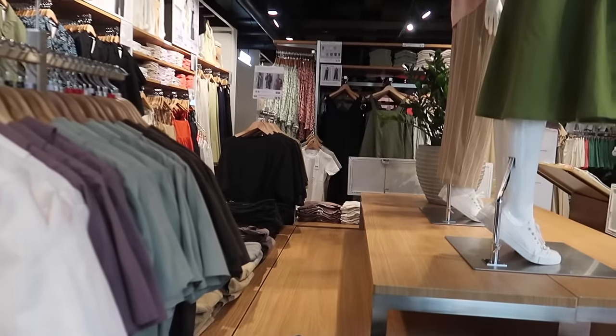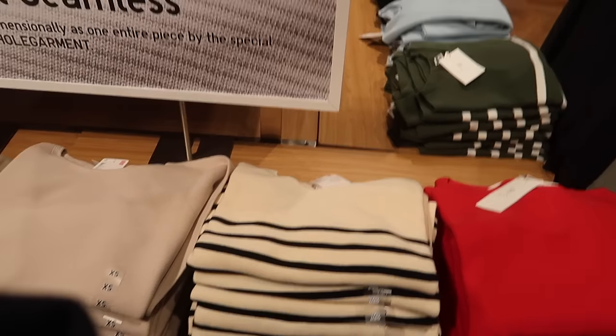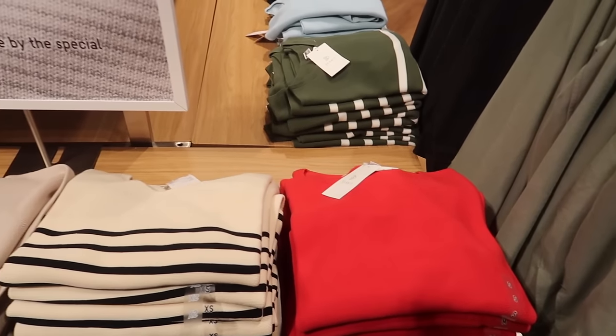I've popped in to see the Uniqlo U collection, but these trousers really took my interest as soon as I entered. So I'm in the Regent Street store, and the lady just told me that the Uniqlo U collection is mainly online than in store now. But I've just seen these.